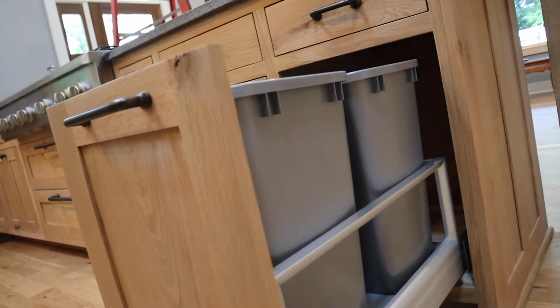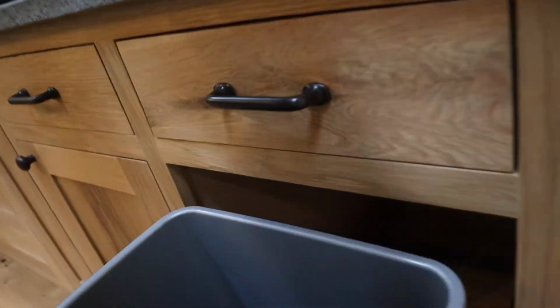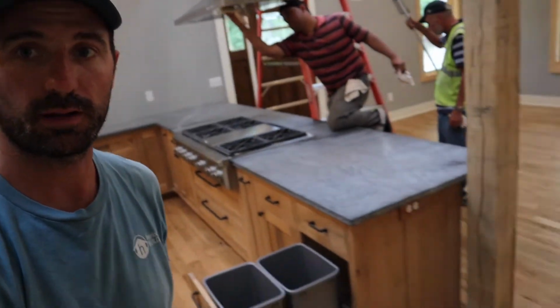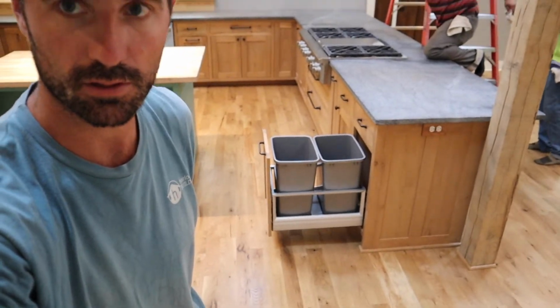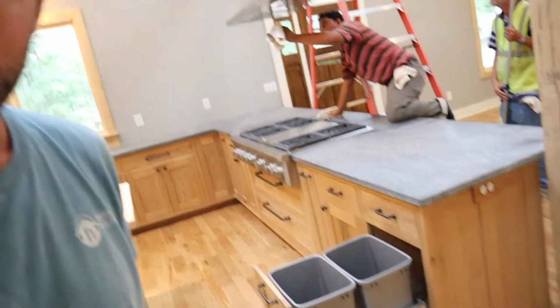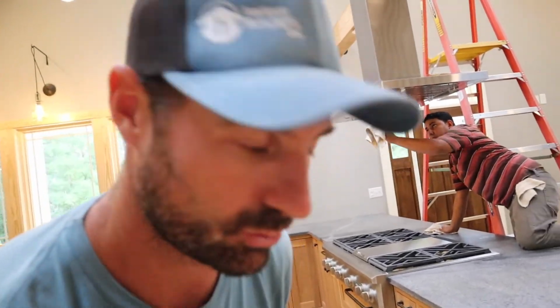This trash rollout here is made by Heirloom. They're one of my favorite brands for trash rollouts because the hardware glides so smooth. And they're really affordable.